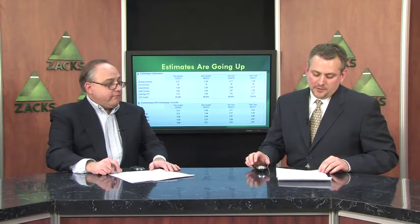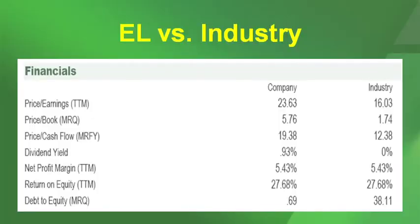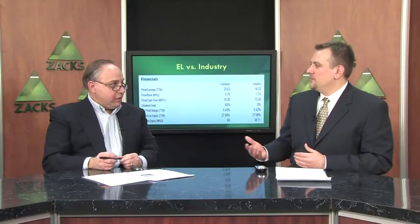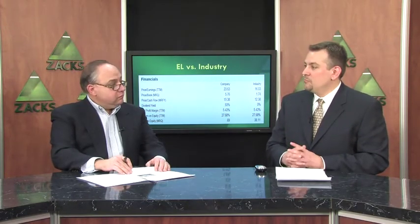Absolutely. And then if we look at Estee Lauder compared to the industry, it looks pretty close in terms of all the basic relative valuation numbers. But the one thing that stands out is the debt-to-equity ratio, which is much, much lower than the rest of the industry. And their return on equity is roughly in line with the industry, so that shows that they're much more profitable right now. I was going to say, that's a good thing, right? Yes, absolutely. That's one thing you want to look at when you're targeting a big cap growth and income type company, that you want to return that stable income and the ability to do that year after year.